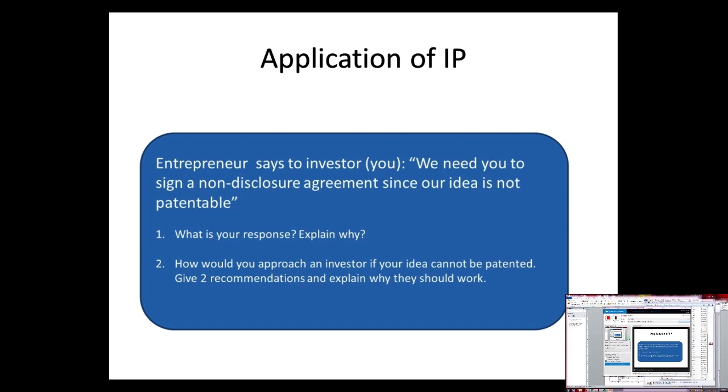If you were the investor, how would you respond to that? We've just talked about how these, trade secrets are important and intellectual property is really important. An investor, let's say someone who sees a lot of different ideas, they are unlikely to sign a non-disclosure agreement. A non-disclosure agreement will tie their hands and make it so that they can't invest in another company that may have similar intellectual property and may even be better, and so an investor doesn't want to do that.